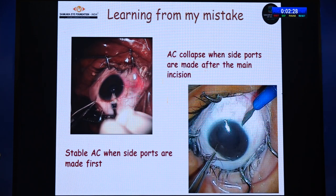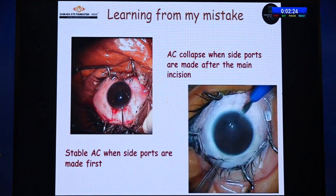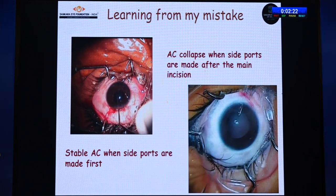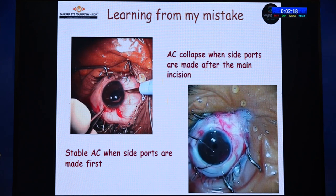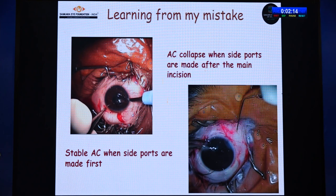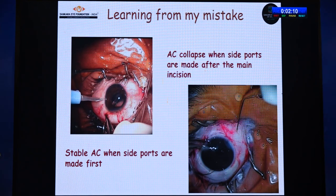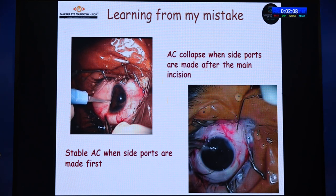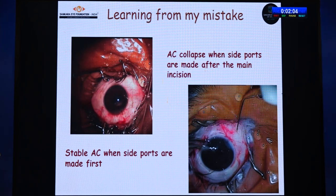And if you actually see here, when I do my side port first, before the main entry, the AC is more stable. Now in the first video, first the main port was done, and then now I'm trying to do a side port and see how the eyeball collapses. This was a video which I recorded 10 years back, and this was my first mistake which I have learned. And from then, I always do my side ports first.